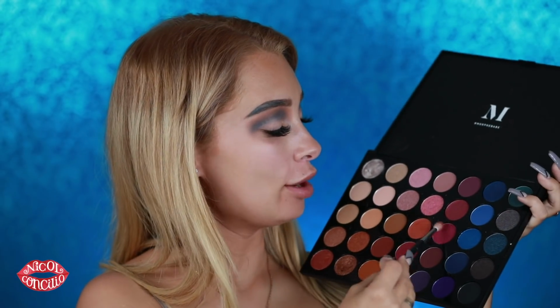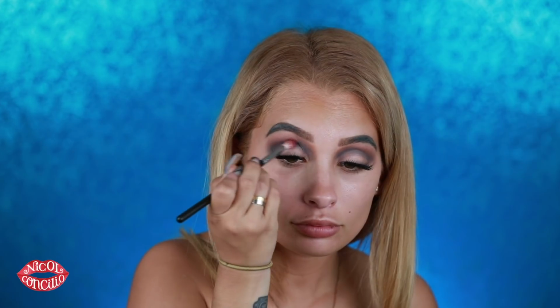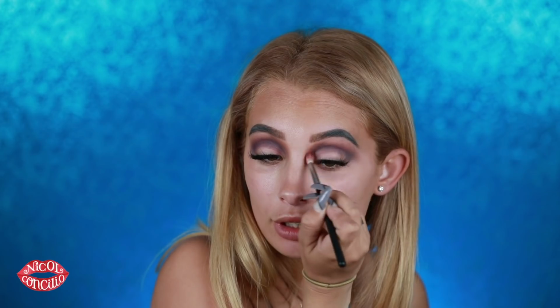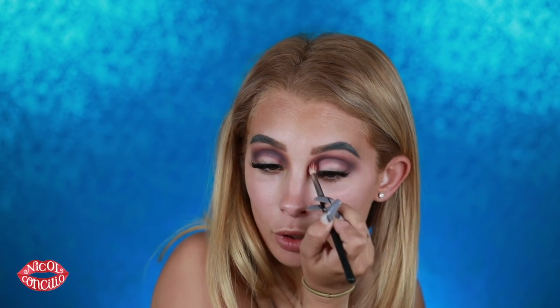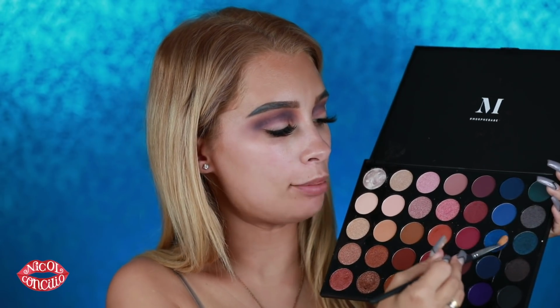All right, so we're still working everything out here, so don't get judgy too fast. I'm going to be taking this maroon shade and popping that in the crease as well, and doing the same thing over here. Obviously, when you're working with darker colors, you have to take your time blending. So make sure if you are going to do this Halloween look, that you give yourself more than enough time to get ready.